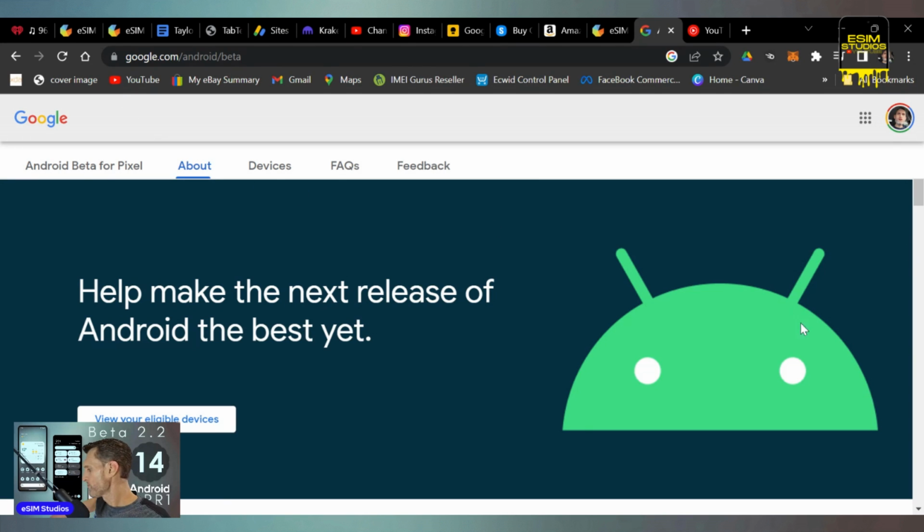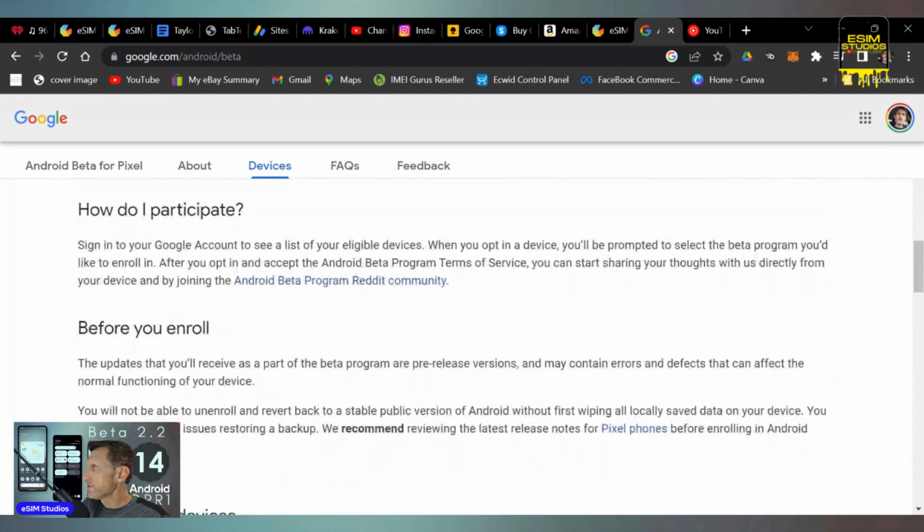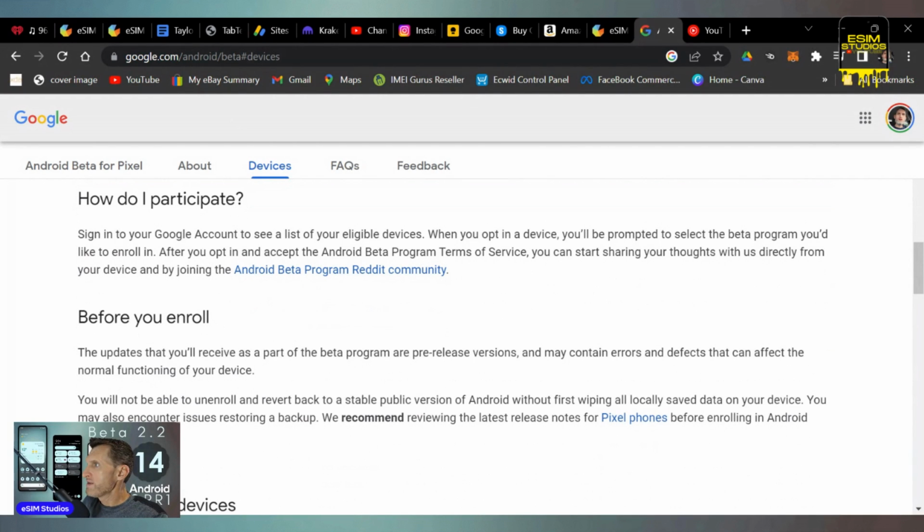So what you'll do, if you can see my personal icon with my Gmail up in the top right, that's the account I'm signed into this device with. You'll go to this link, google.com/android/beta, and it's right here in front of you. View eligible devices. They take you down to a section that tells you certain information you need to know before you enroll.